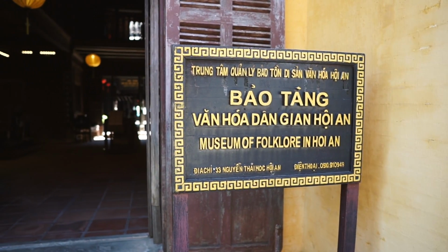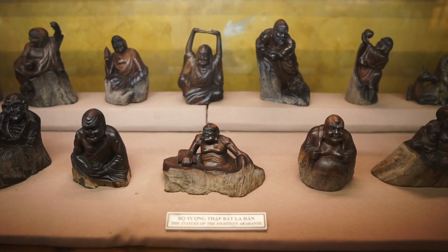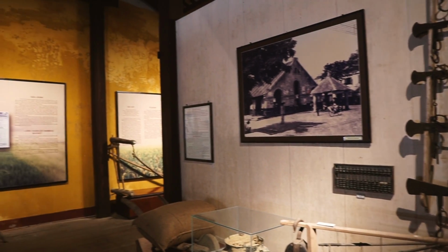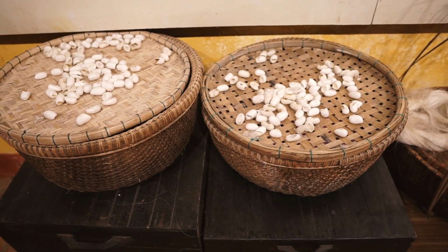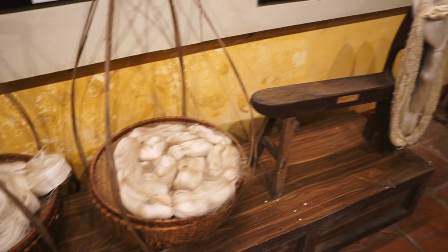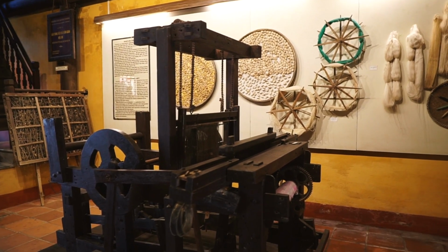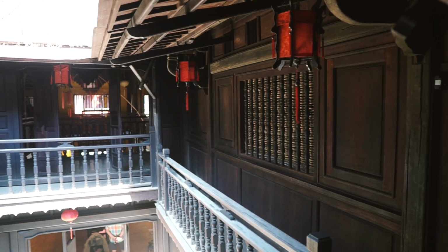Just stumbled on this museum kind of near the sea face and all. There are like demonstrations, old tools, so you can see how silk is processed right from the cocoon. What's the difference between raw silk and finished silk? Apparently the main difference is that raw silk is boiled just once, but the more times you boil it, it will become softer. A cute little place. There's a lot to see.